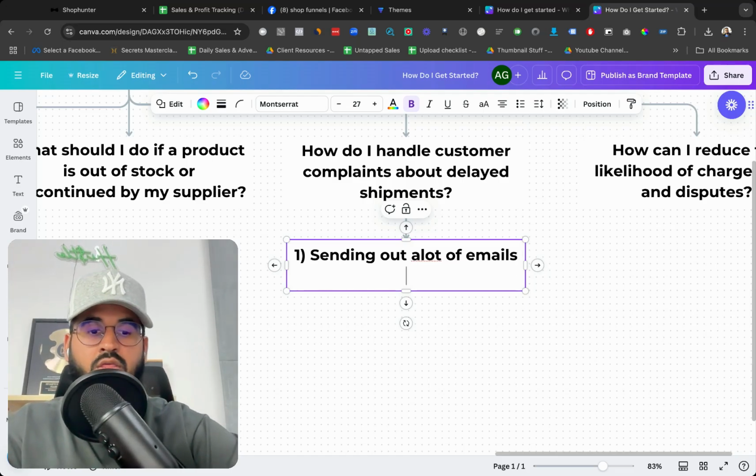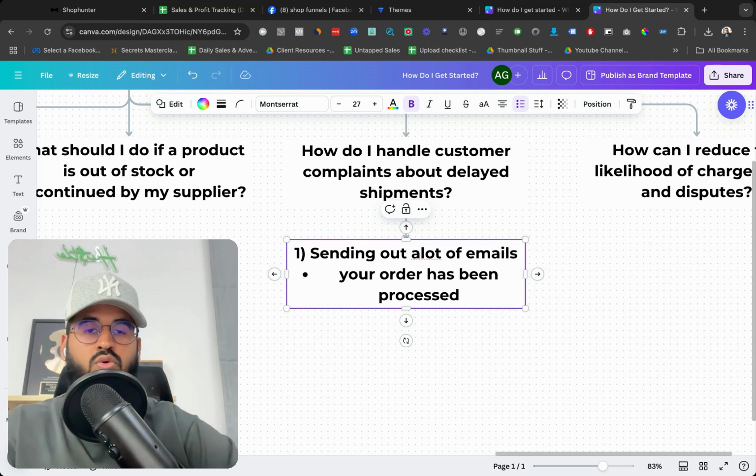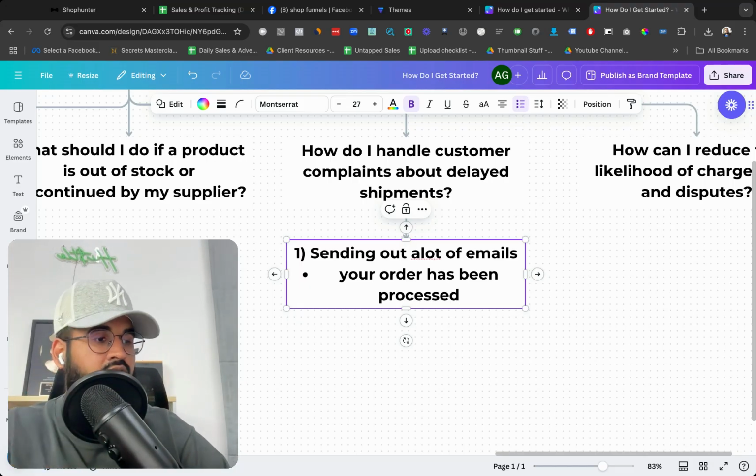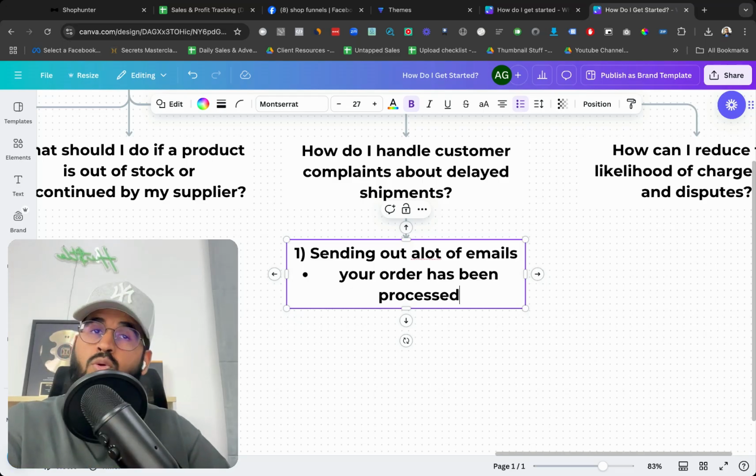What does that mean? The first email you need to send out is: your order has been processed. When you send out this email, you have to give them a time frame. You have to tell them it's going to take 15 to 30 days, and then you have to give a reason. The reason is that we work with overseas suppliers to keep costs low. You have to tell them that straight up.